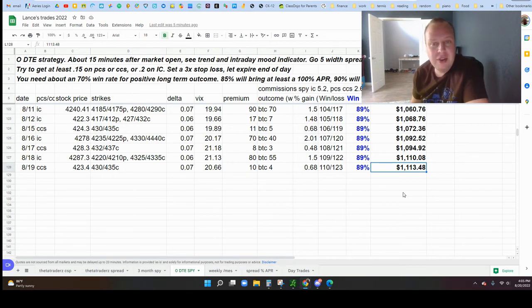Obviously, this is scalable, so if you have more than $500 to trade, you could easily be trading multiple contracts. There's a lot of volume and open interest in these trades. So again, overall, very good week on the 0DTE strategy. 5 for 5 in wins. I'll take that every day of the week and Sunday twice.